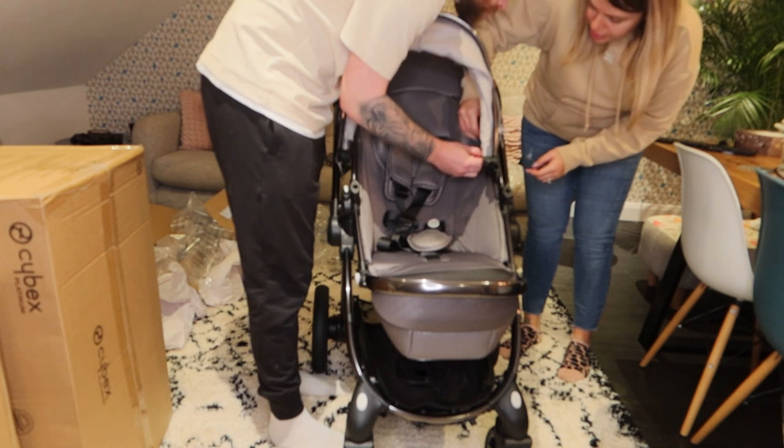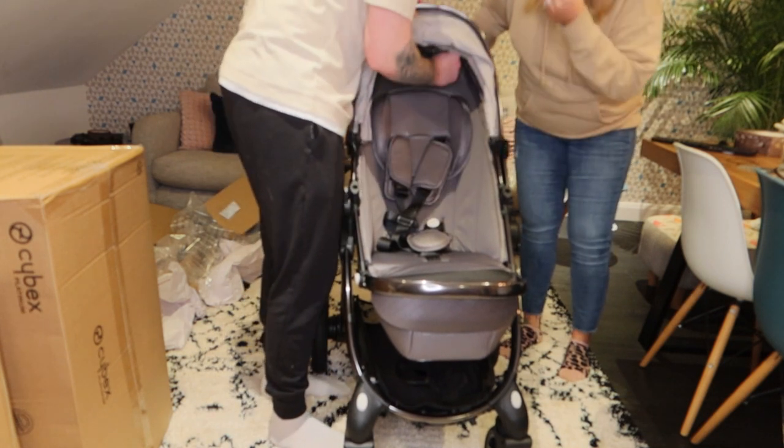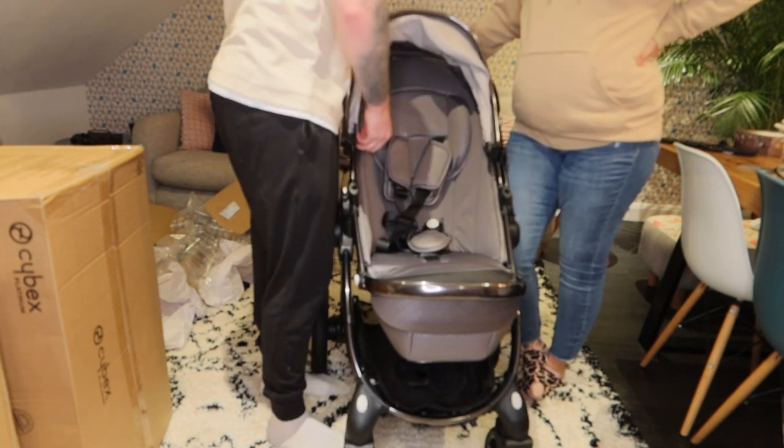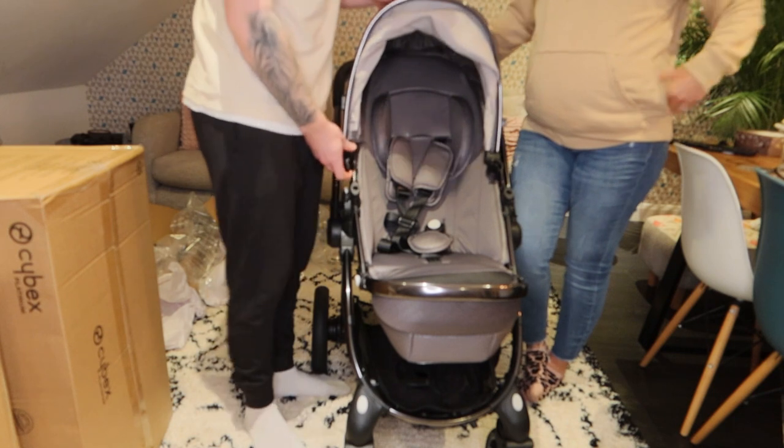I can't believe we've got a pram in the house. And before anyone asks, personally, we don't have any superstitions about having the pram in the house before the baby's born. People ask it. That's a thing.